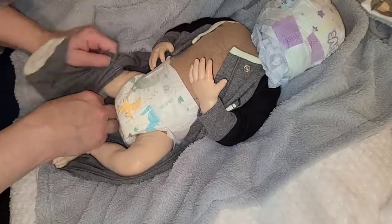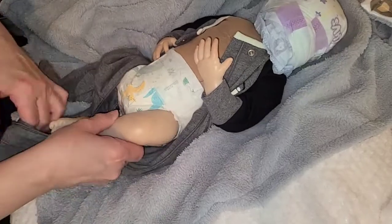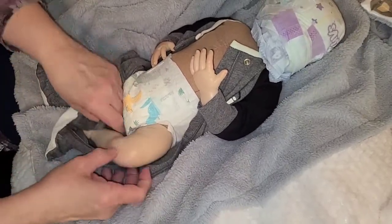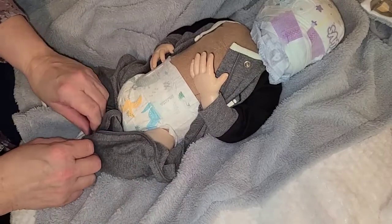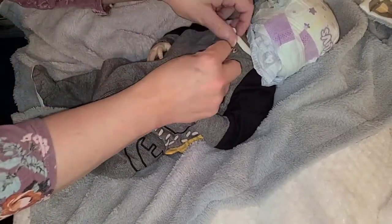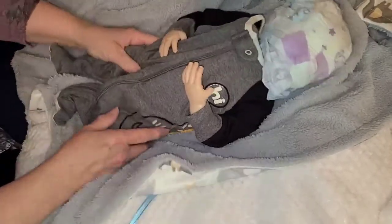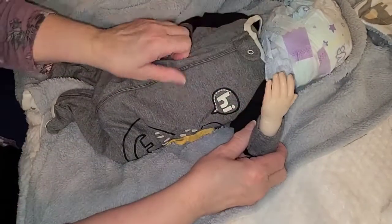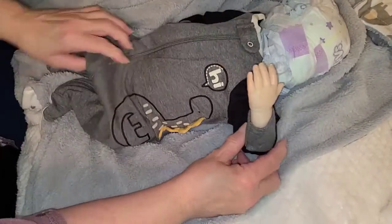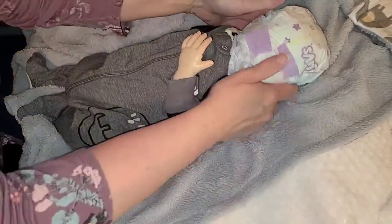Okay. Let's get him put back together and we're going to get the diaper off his face. I love this little sleeper. She just has the cutest little things. I can't ever find anything that cute around here. Okay. All right, little man. See the little, it says hi. And it has a little dinosaur on the side of the sleeper. So cute.